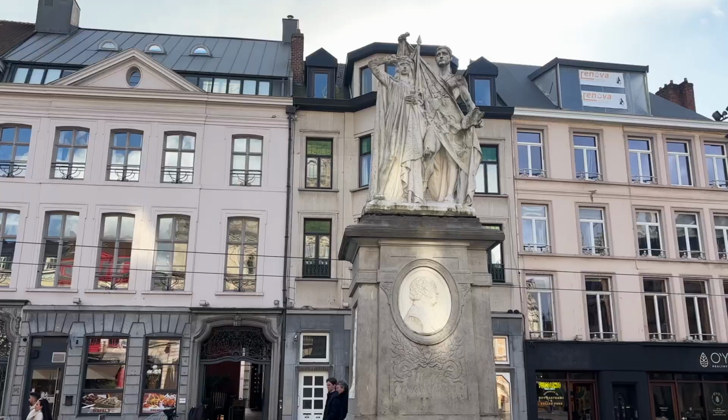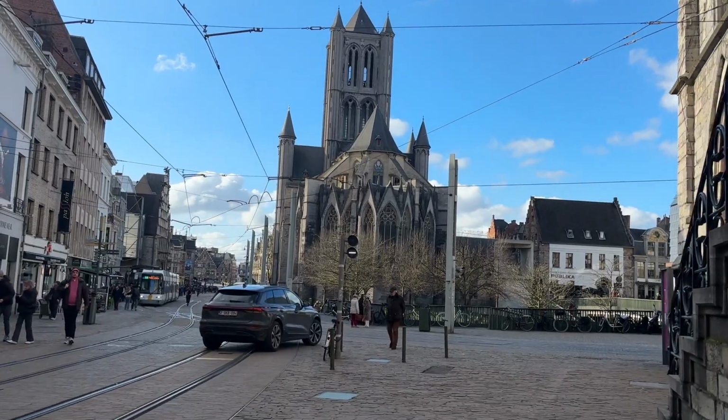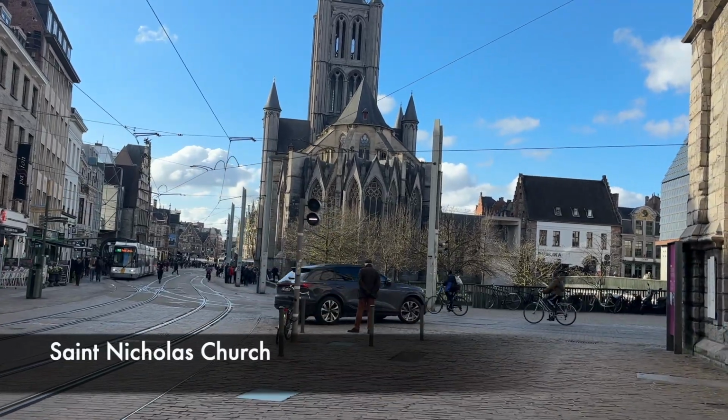Oh, this is the monument of Jan Frans Willems. Up ahead is the St. Nicholas Church. We are approaching it.